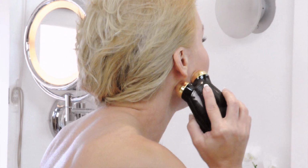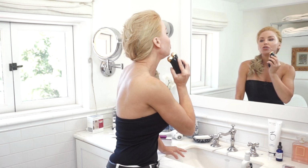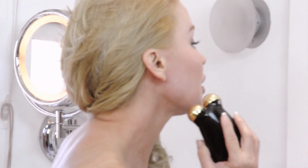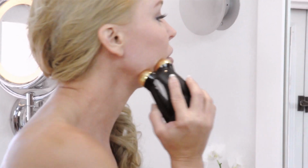So before you have a big event, move up again. Before you have a big event, this is something really good to do. So once you do that layer, you start again. You do it 3 times in a row. So I'm going to start at the beginning again. And again, this is for the jawline, for the jowl section. But consistency, like I said, is the key.